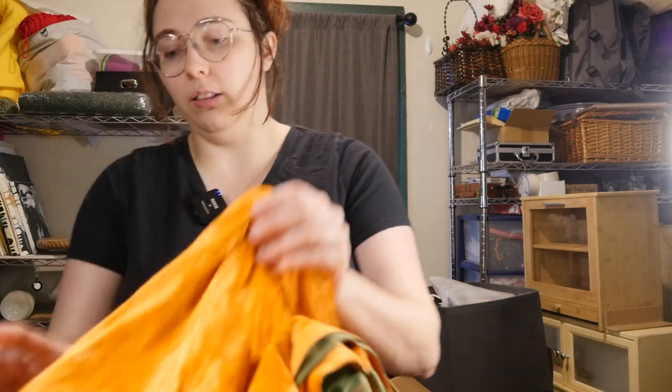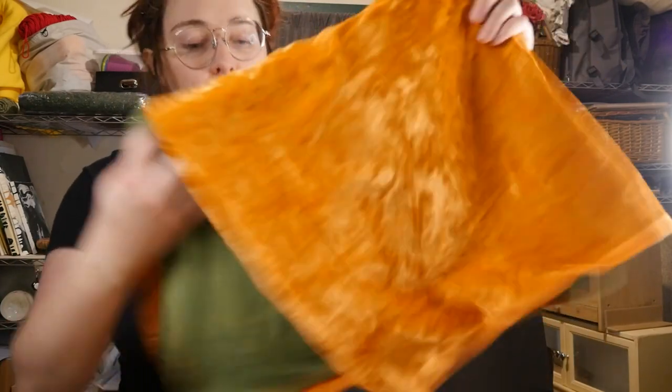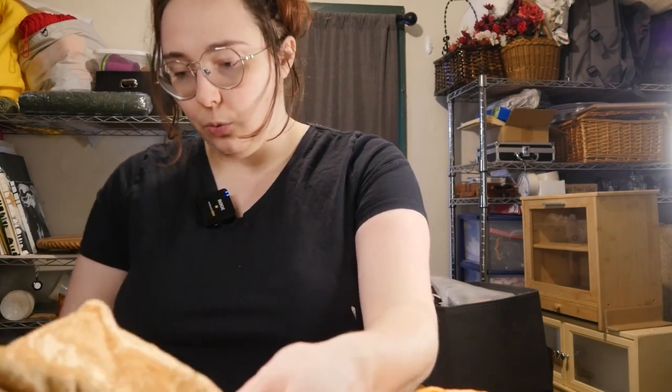All right, so thankfully this project cropped up right after the fall season, which meant that I got a lot of these oranges and reds on sale, and that makes for a very nice scenario for both me and the client.